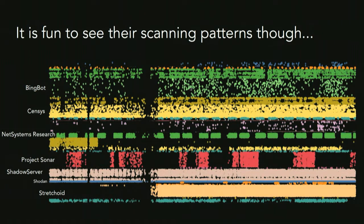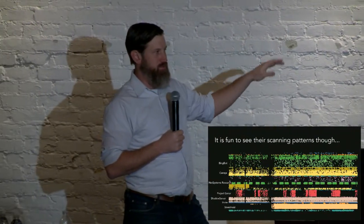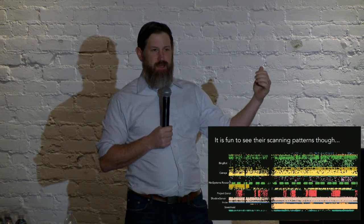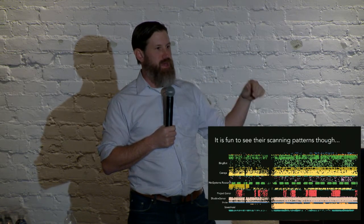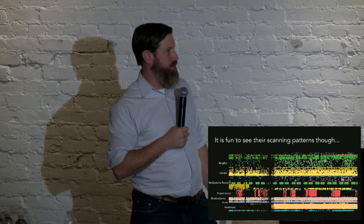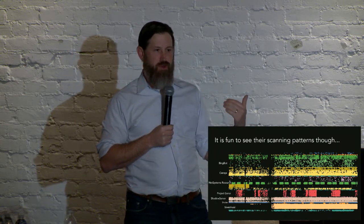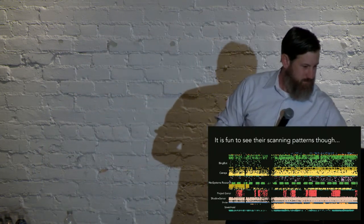Yeah, you see some people that are very judiciously picking systems to scan, and some people that are just blanketing everything. Does anybody know what the Stretchoid stuff is? It showed up for me the first time like 2 years ago, and I couldn't find anything about it. I've added some posts to OTX, but there is just no rate limiting on that sucker. It's just crazy. Yeah, I know. It's too much.